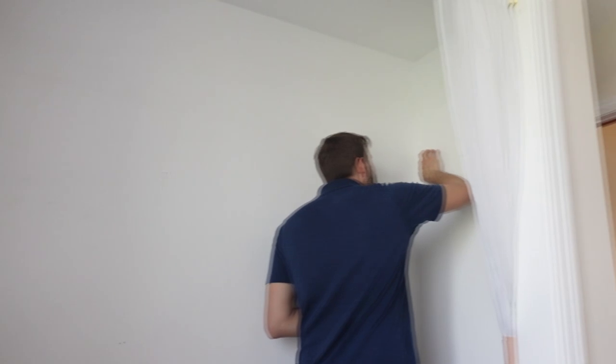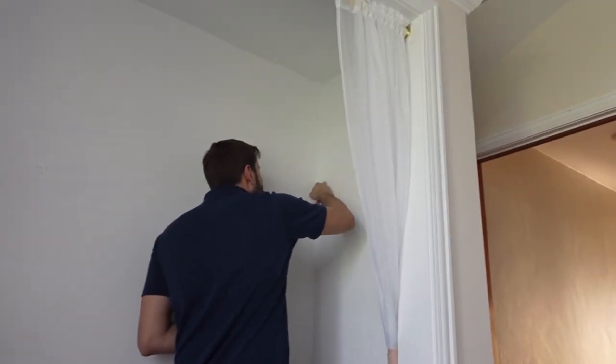Look at that. You can't even see the holes on camera anymore. Tom's filling them all in. There's so many holes, like, right there.